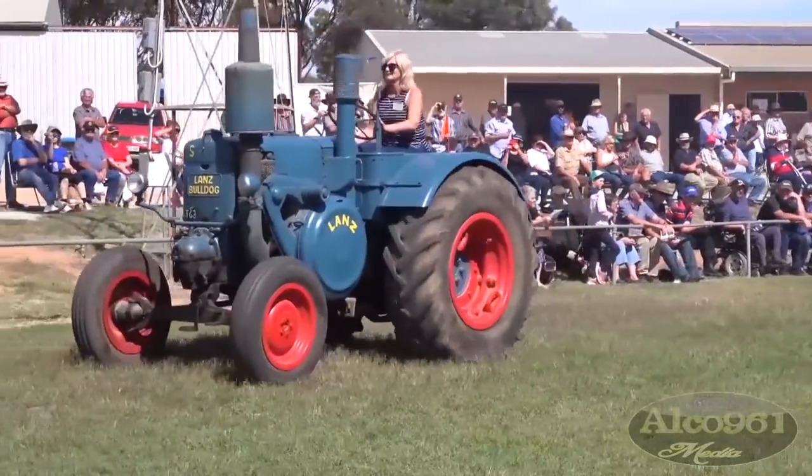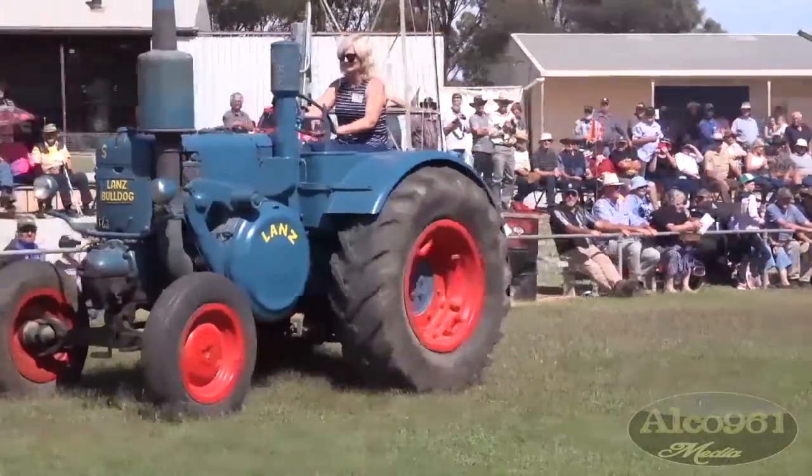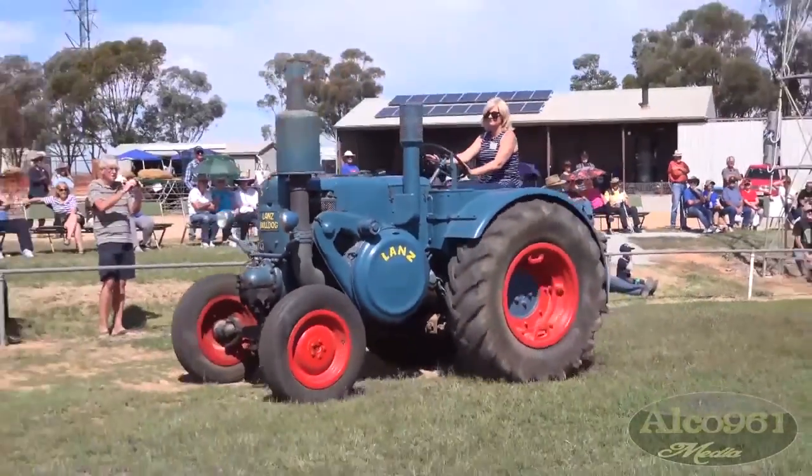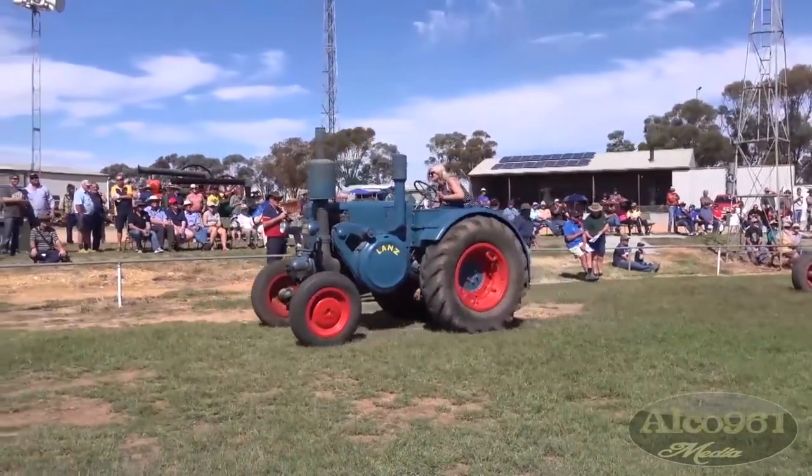A Lanz Bulldog Model S, 1953. This is still a bit difficult to tell from the other Bulldogs, but it has a two-cylinder engine.